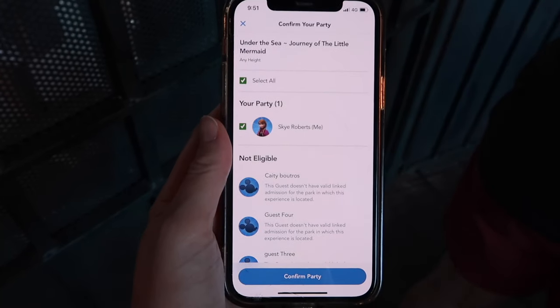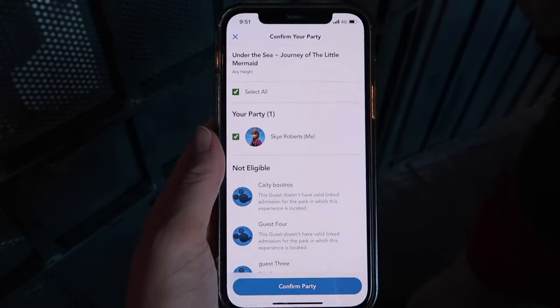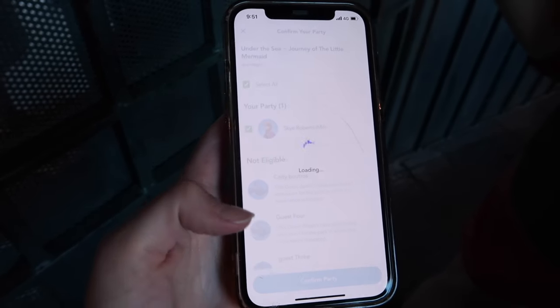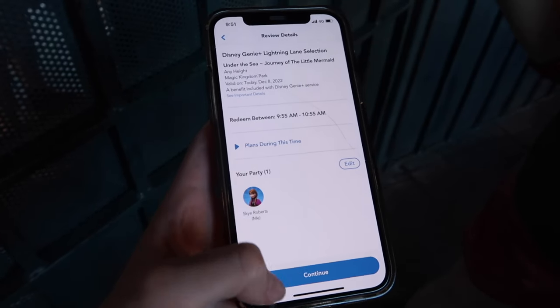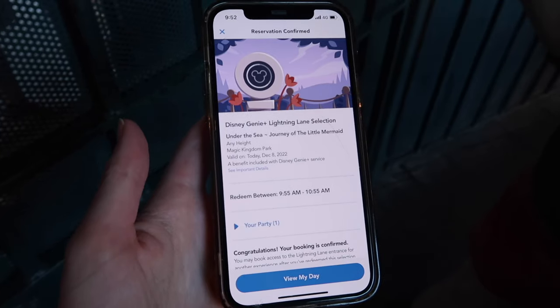Now I have redeemed my Lightning Lane for Haunted Mansion. I can book another one and I'm going to book for Little Mermaid. Confirm. Keep going. There you go. And I've got it.